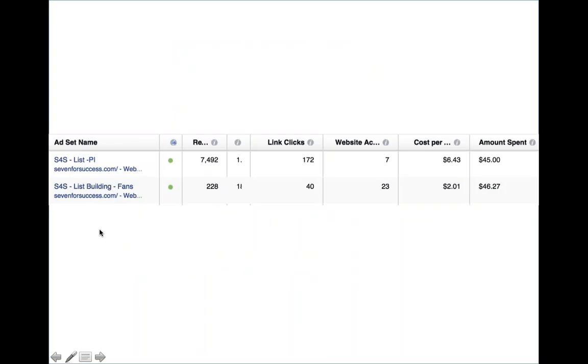So here's another reason why you do want to build up people to like your page. This is a snapshot of a few days of a campaign that I ran for a client. This is an interest-based audience. We reached over 7,500 people, had 172 link clicks, so website clicks, and 7 people took action at $6.43 cost per action. We advertised to the fans, same ad, same image, same everything else, just a different audience. It reached 220 people because there are fewer fans than an interest-based audience. 40 people clicked through, but 23 people took action at $2.01 cost per action.